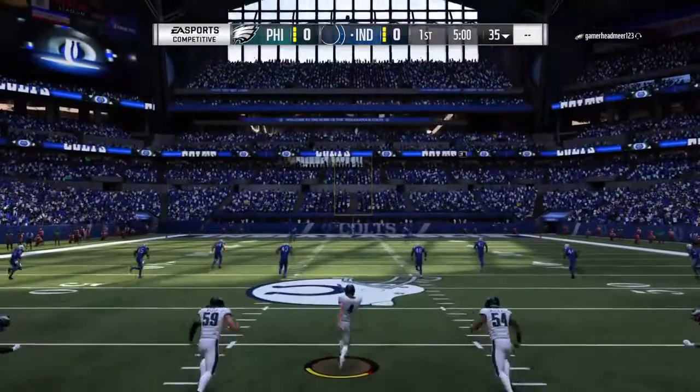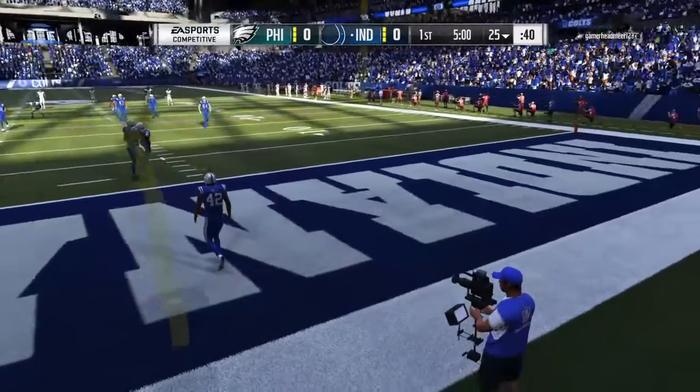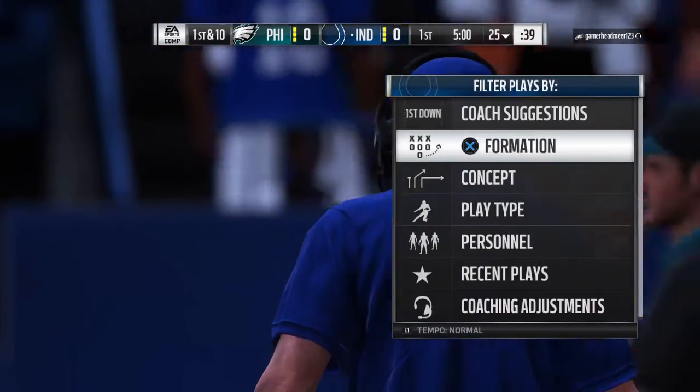Here's the kicker, Jake Elliott, ready to get this one started. Charles and I have been looking forward to this one all week. And this will be a touchback as that sails over the end line.